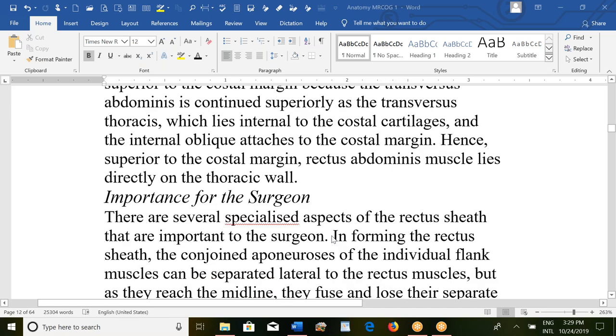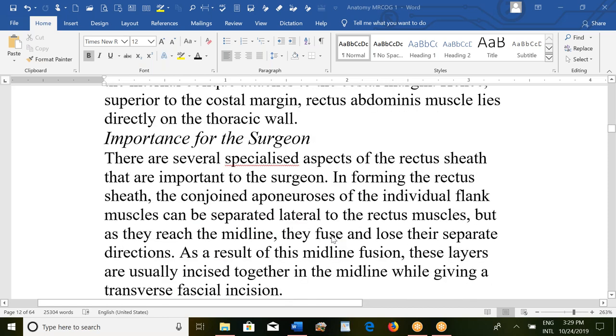So, what is the importance for the surgeon? There are several specialized aspects of the rectus sheath that are important to surgeons, especially in gynecology. In forming the rectus sheath, the conjoint aponeuroses of the individual flank muscles can be separated lateral to the rectus muscles, but as they reach the midline, they fuse and lose their separate directions. As a result of this midline fusion, these layers are usually incised together in the midline while making a transverse fascial incision.